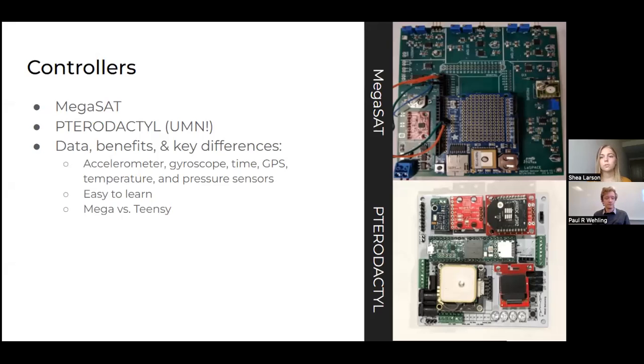All right, so for controllers, there are two main ones that might go on an Eclipse flight, and that would be the Megasat or the Pterodactyl. These would be used to take data such as temperature, pressure, time, altitude, humidity, acceleration, and orientation. The controllers are very easy for beginner ballooners. It's fairly simple to collect data and allows you to learn basic skills without getting too complicated. To advance this concept, you can also add your own sensors. The main difference between the Megasat and the Pterodactyl is that the Megasat has an Arduino Mega and the Pterodactyl uses a Teensy.